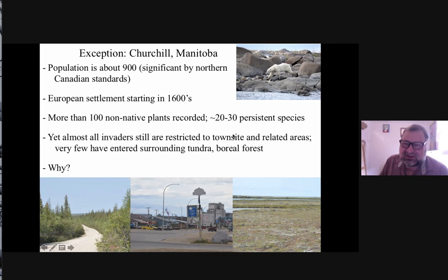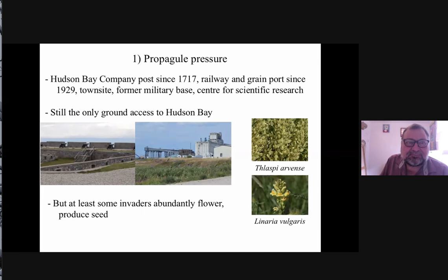By the way, just as an aside, 58 degrees isn't so far north by European standards, but it is by North American standards. The main reason that Churchill is known is that it's the place you go in North America to see polar bears. So we really are at the edge of good quality tundra here.